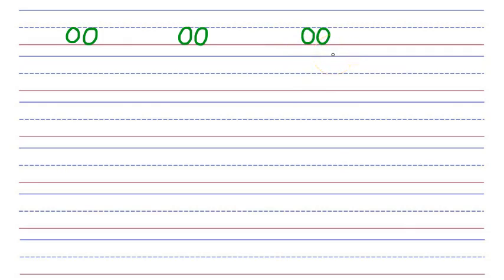Now let's write five words where double O says the long double O sound, oo, as in moon. First word, zoo. Zoo begins with a Z that says z. Write this along with me. And the double O that makes its first sound, oo. Z, oo, say it fast, zoo.